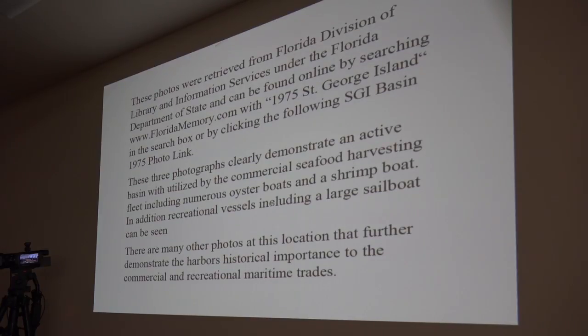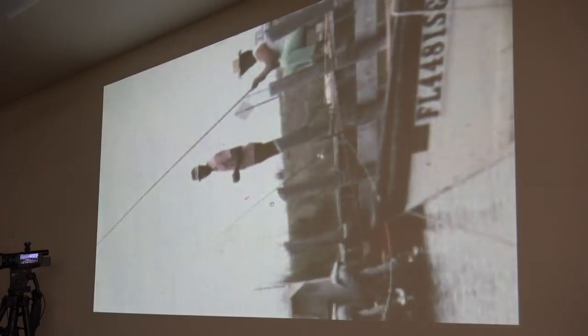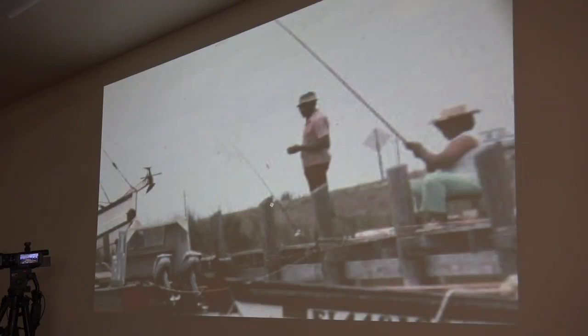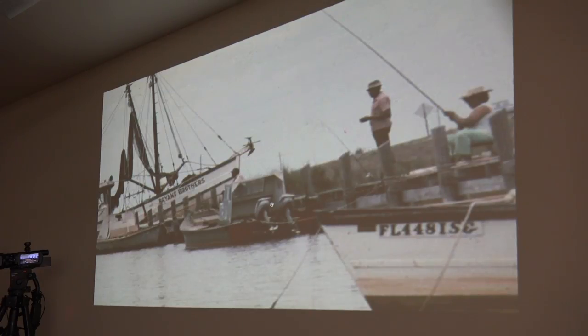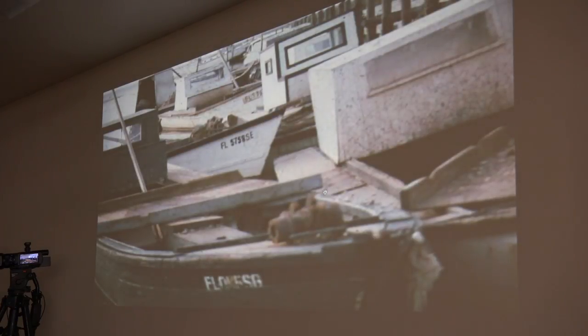And you will see in these photographs utilization by the commercial seafood harvesting fleet, including numerous oyster boats, a shrimp boat, and a recreational vessel, a large catch. The Bryant Brothers, a shrimper, numerous oyster boats from that era. And there are other photos. You can see the dock that used to be here that ran along. And here's the catch in the background, a lot of the oystering fleet. And more of the same.